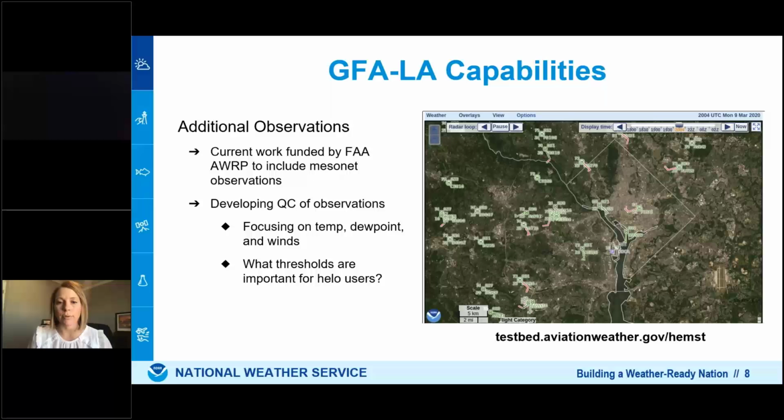Winds are hugely important, especially as you get into some of those dense urban areas. So we're starting to look at those variables in particular and how we can get those on the display. And then we're also asking ourselves, what are the thresholds that are important? We want to make sure as we get close to those thresholds that helicopter users are saying, yeah, I can fly, no, I can't fly, that we're not misleading them. So we have to make sure that those observations that are hitting those thresholds are as high quality and as accurate as they can be for those users.